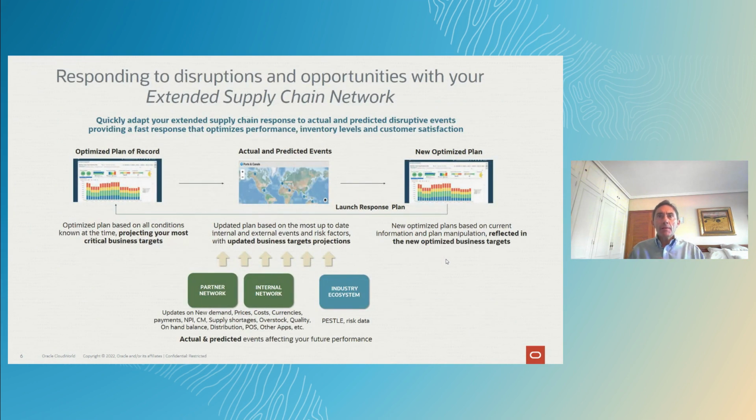So let's take an example a little more crystallized so we can visualize one of these examples that we can build with the current portfolio in Oracle's cloud, right? The idea here is that we need to be able to do basically three phases. It is very simple, kind of a cycle or closed loop.